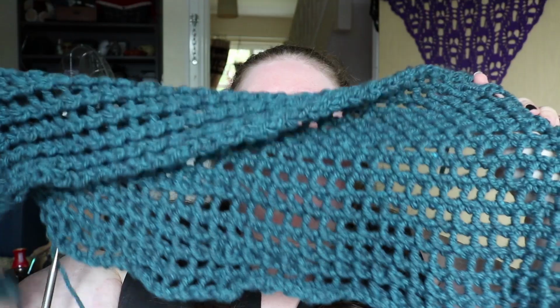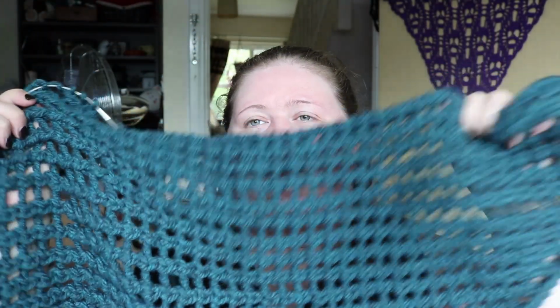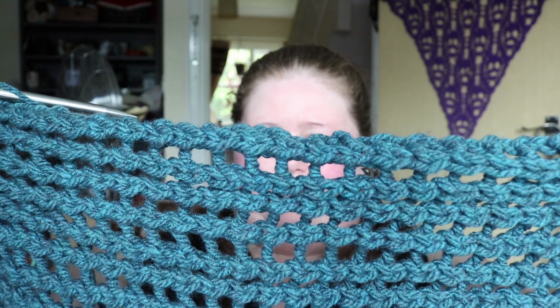So I was thinking I might undo this and start again, but as you can see I've done quite a lot of it already, and yeah, I've already got through one skein of the yarn, and I don't want to have to unravel a whole ball of yarn to start with something new.